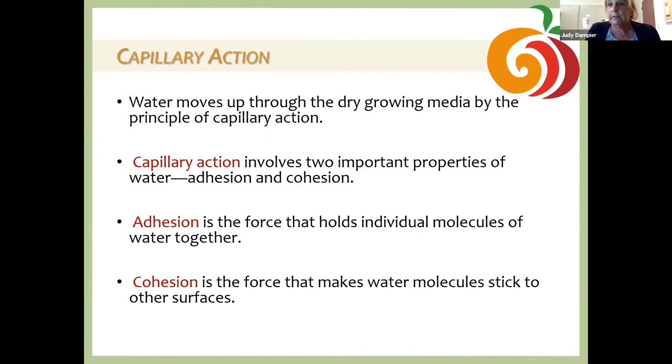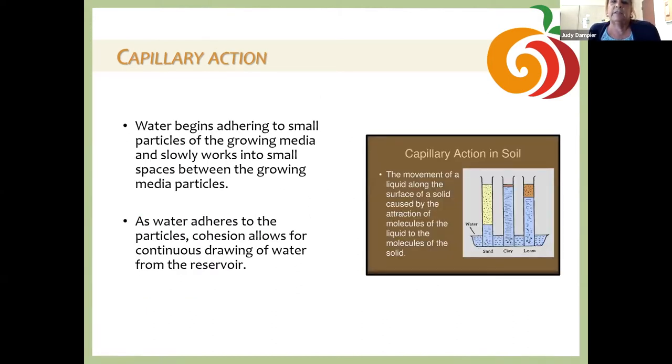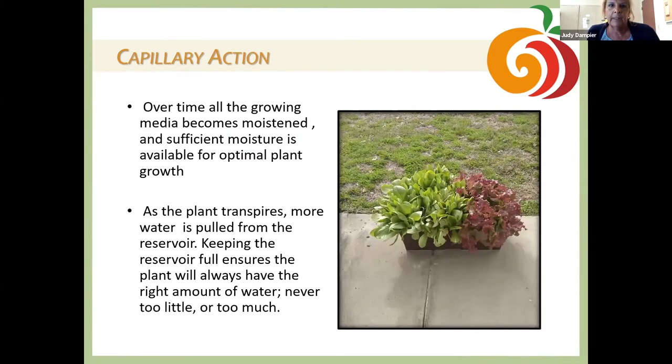I don't know if they still do it in schools or not, but when I was in school, this was the old celery experiment where you stuck a celery stalk into a cup of colored water and you watched the colored water move up through the xylem. That was capillary action in action. The advantage of this is that the water eventually seeps up through the soil, saturating the soil, and it makes the perfect amount of water available to the plant whenever it needs it. Sometimes if you want to put plants with different water needs into the same bed, they can each draw out of this self-watering bed the amount of moisture that they need. This is an example where I have two different varieties of lettuce in a self-watering container, and they both are very happy with what they get for moisture out of the system.